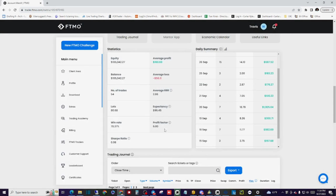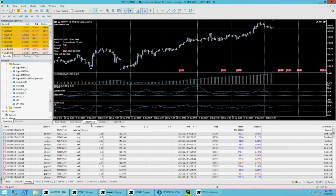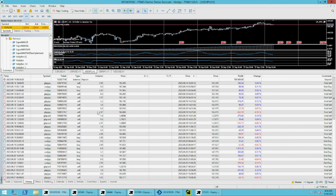But as we go through, I was super excited about how the system actually traded. What I'm going to do is show you some of the trades that the system actually took. If you give me a second, I'm going to pull up my link so you can see it from there. Obviously, you can see that we have it turned off right now, but we started this on September 14th.